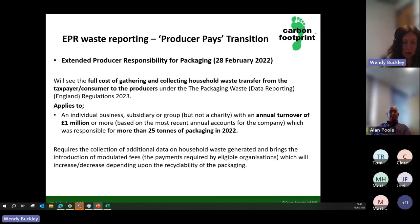We'll briefly touch on packaging. I'm not going to claim to be the number one expert on this, but I'll do the best I can with this. This is about the extended producer responsibility for packaging. This is better known as producer pays, and really saying here that this is in place, and the thresholds for this are quite low. So this refers to businesses who are producing the waste with annual turnovers of £1 million, which isn't a great amount to be honest, but with more than 25 tonnes of packaging. So if you're an office admin based organisation, this is probably not going to affect you at all.